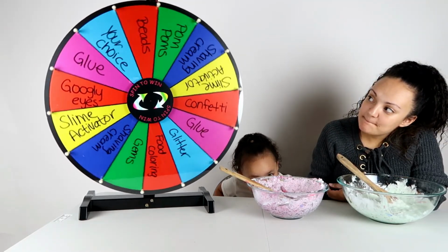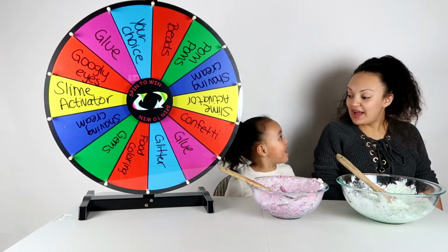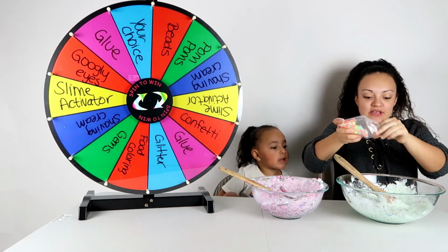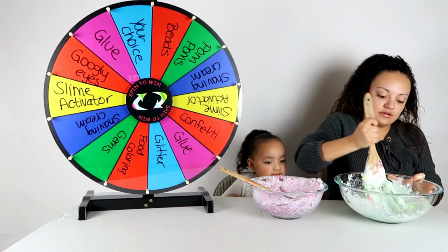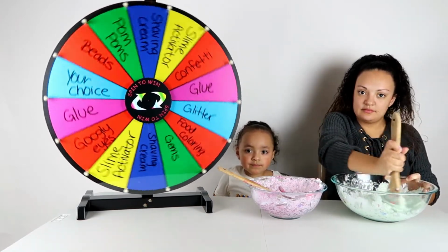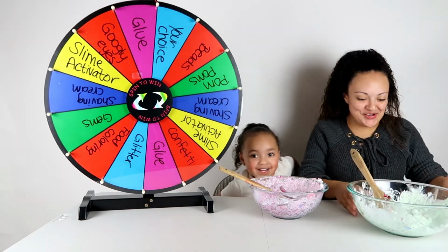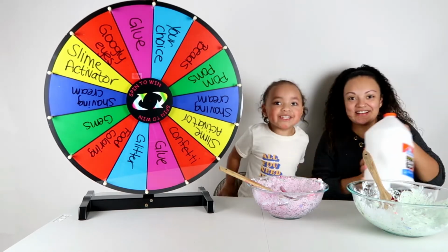Can you hear it? Ooh, I can see the gems. Beads. Ooh. Oh, yeah, I know beads. Yeah, I don't have beads, right? Yeah, I saved that. I'm gonna use some glow in the dark beads. Okay. Too much. There you go. Let me spin. Your choice! Glue! Finally! Yeah, but I need glue right now!